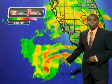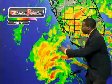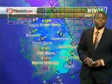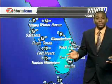Now you can see on the radar picture, look how these bands start getting closer together here. This spiraling action now begins to wrap around a little bit better. That again is that circulation that's starting to get a little bit better there, and of course it's lashing Florida with a ton of rainfall, but our system again is becoming more organized.